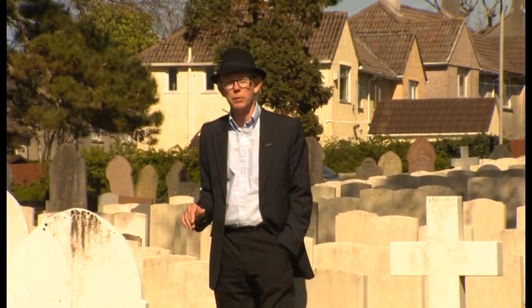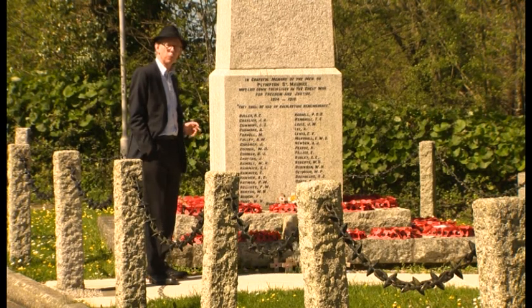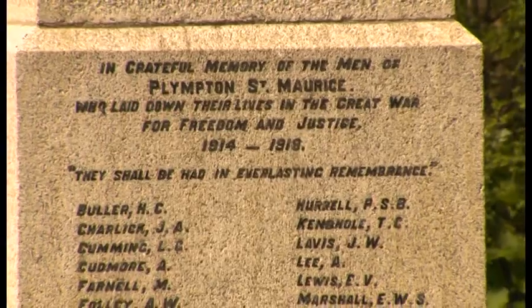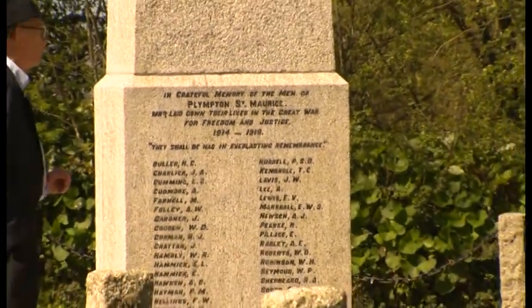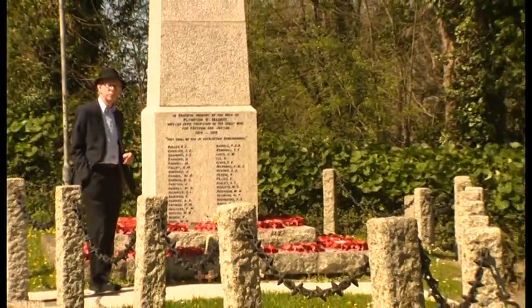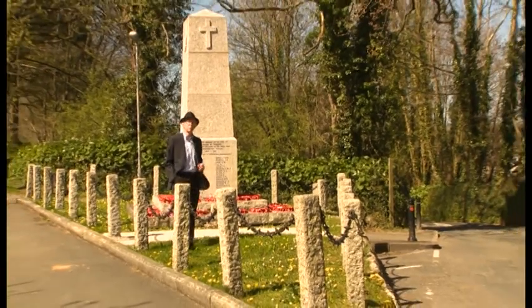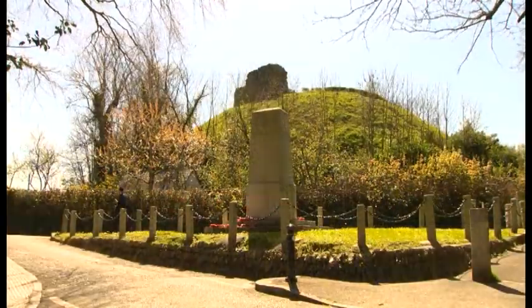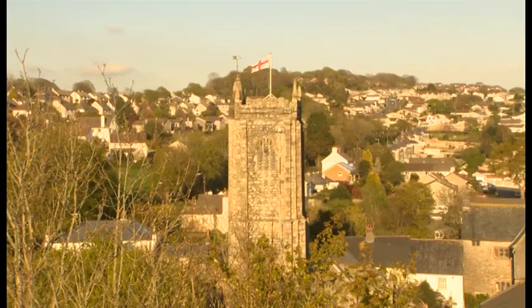The wording on war memorials varies from one parish to the next. Here at Plympton St Maurice, it reads quite simply, "In grateful memory of the men of Plympton St Maurice who laid down their lives in the Great War for freedom and justice." And the memorial sits right at the heart of the parish in the shadow of the castle and just yards from Plympton St Maurice Parish Church.